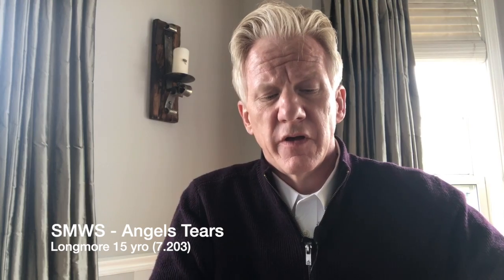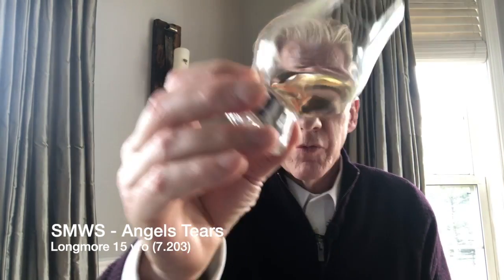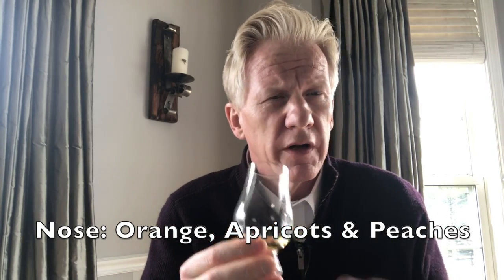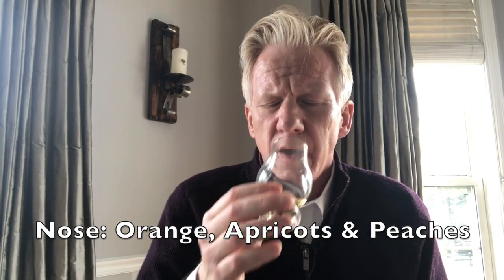And this one from the distillery number 7, which translated is the Longmore distillery, and part of this tasting flight. So that was the lighter one, if you remember, much lighter than the others. 15 years old, and this has got a real orangey smell. Now, it's higher alcohol, so you might decide to add some water to release some of the additional flavors.